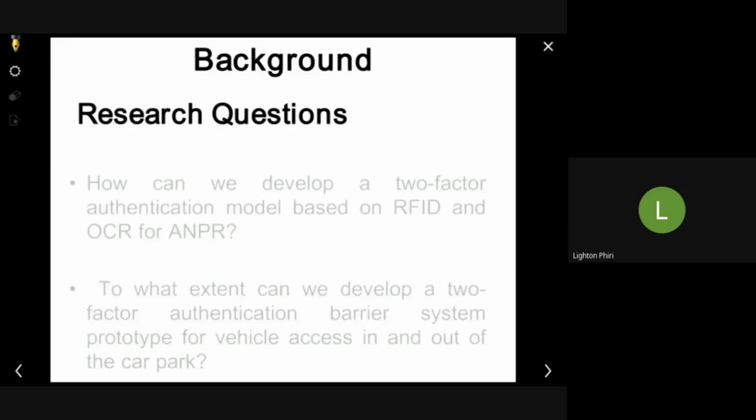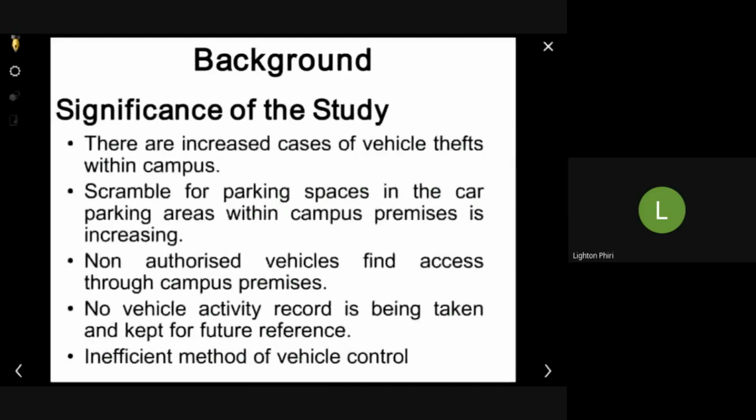The significance of the study is basically that, one, there is an increased number of cases of vehicle thefts within campus. Then also there is a scramble for parking spaces in the car parking areas within the campus premises. Okay, so that is increasing at a very fast rate because more people are owning vehicles now, and even students are now coming with vehicles. So parking space is usually an issue. And in most cases, this inconveniences lecturers who are supposed to meet the needs of 100 students at a go, as compared to one student who is going to listen to that lecturer. So the scramble for parking spaces is an issue that can really be sorted out by this research.